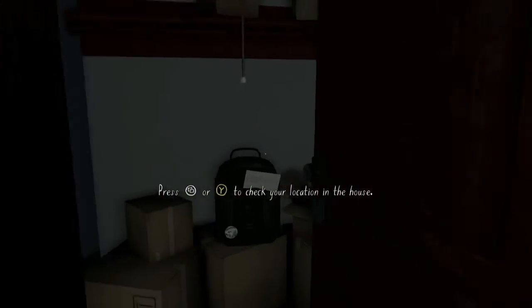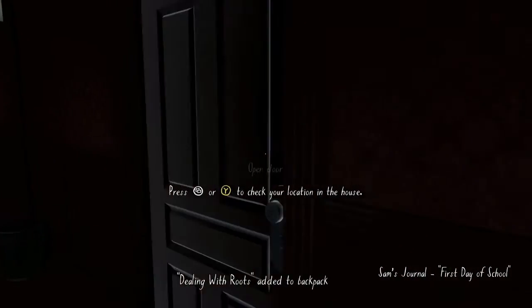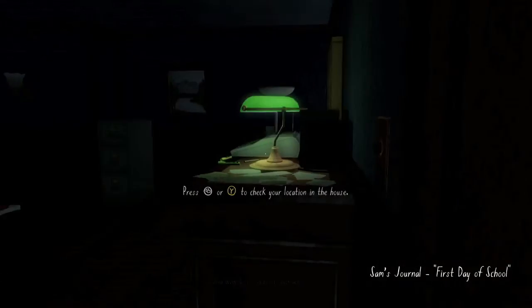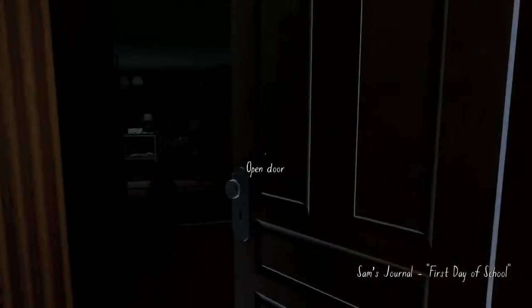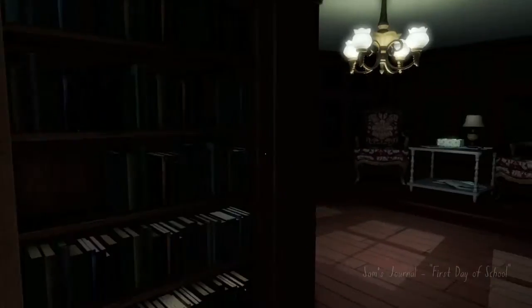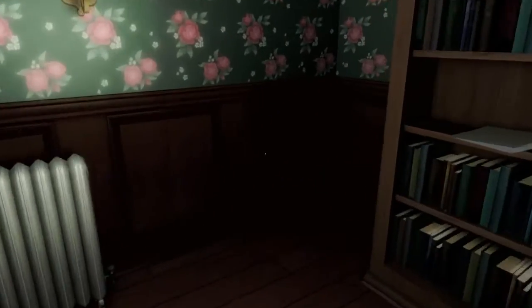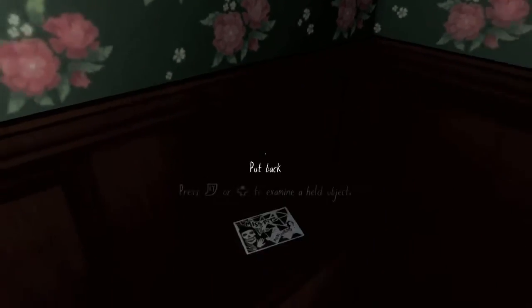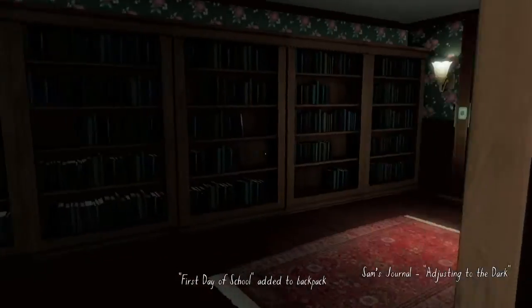Go into the hallway. I recommend turning on the light because it makes things a little bit easier, because you can see the doors. Open up that closet and then grab the paper out of the backpack. Head into the room on the right and then go in here. I recommend turning on both lights because navigating this room in the dark is a huge pain. Go around the bookcases, look for the radiator, and then open up the panel on the far right, throw it away, and then grab the flyer.